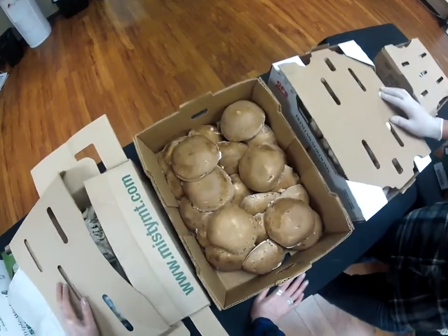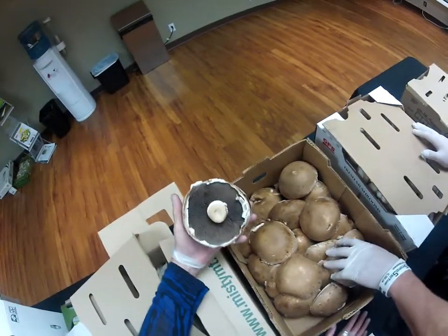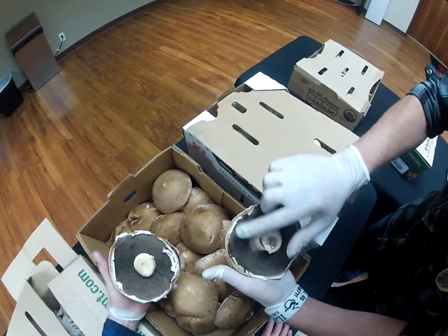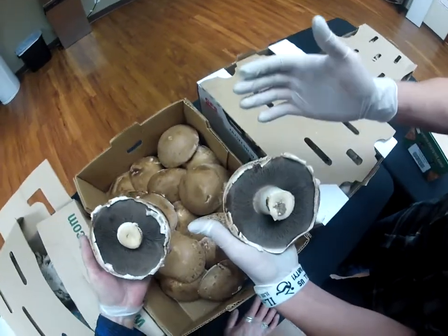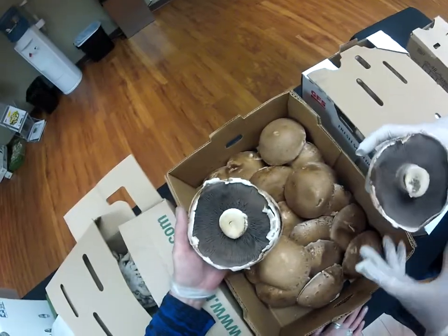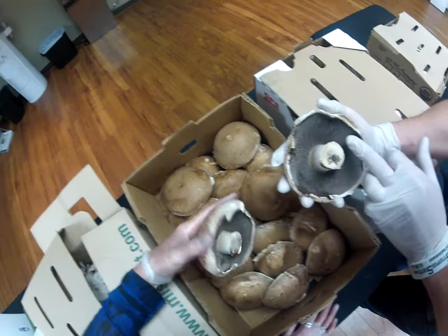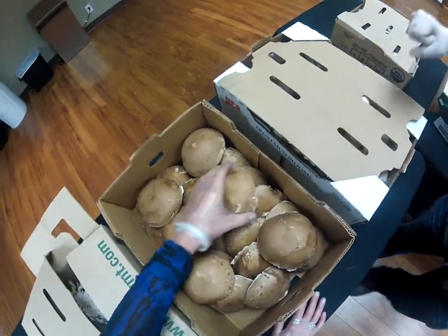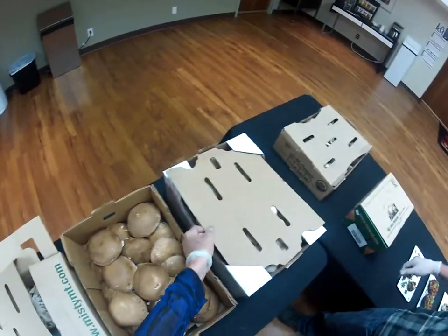On to our lovely portobellos. Well, these tend to always come in pretty good. Oh, actually, there's a little detriment right there. That's what you're looking for. It's starting to turn. It's just going to keep breaking down from there. You're going to want to check to make sure that it's nice and springy inside the gills. So keep an eye on your portobellos.